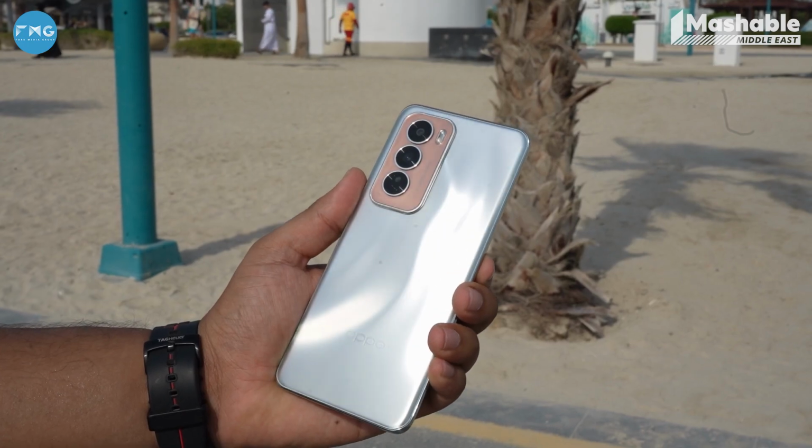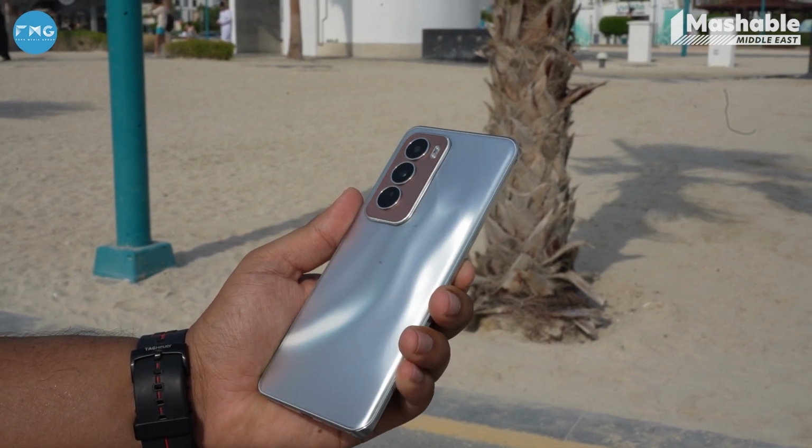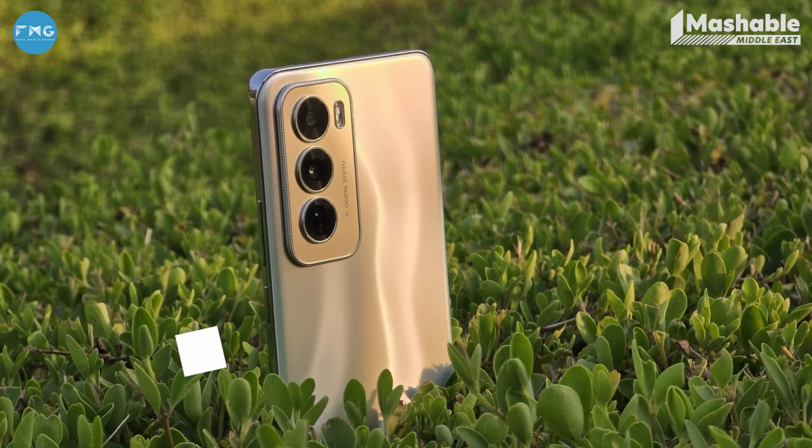Now, I know we've spoken a lot about AI, so let's shift gears and take a peek at the camera. And this is one department where OPPO has set high expectations from the very beginning, even going back to its previous models. And with the Reno 12, OPPO's made sure to maintain that tradition. The camera setup is pretty impressive for a mid-range phone.